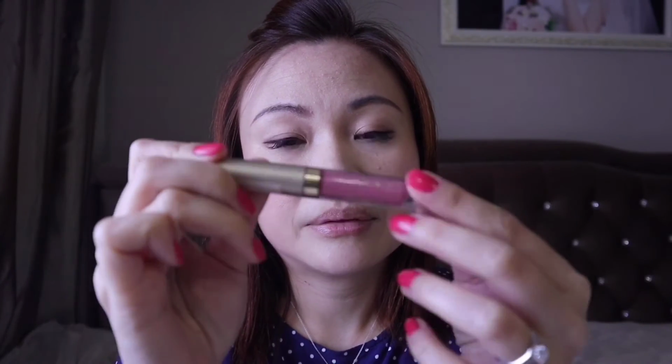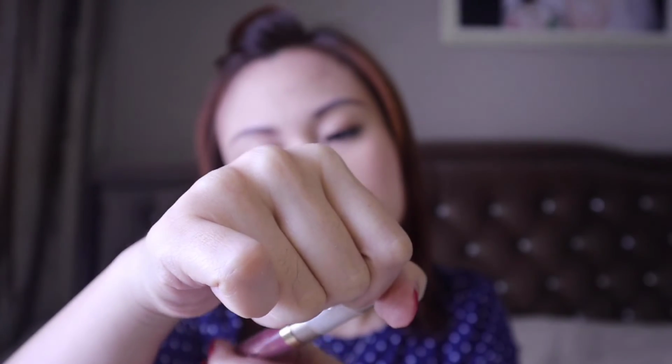So for today I'm using this Stila liquid lipstick. It's a long wearing lipstick and I like the color. The nude is very nice.